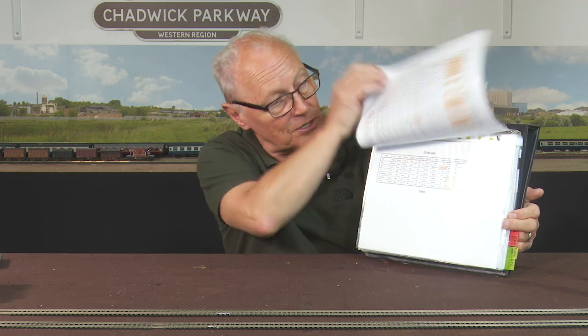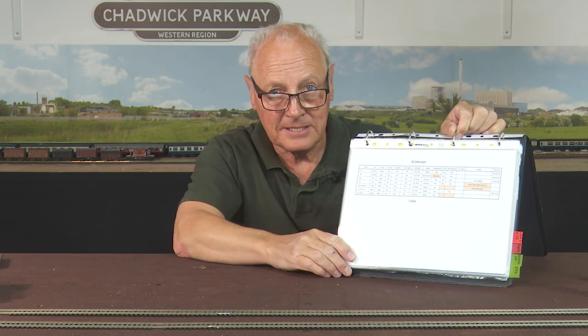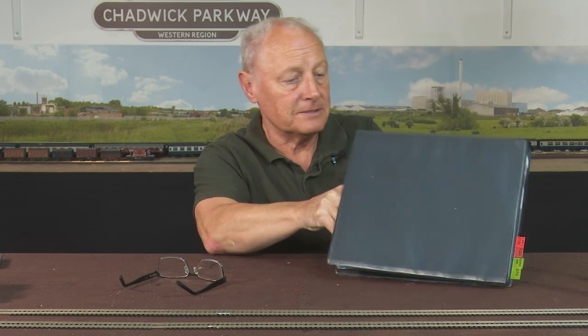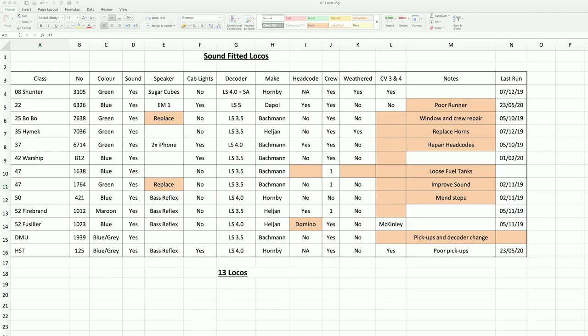There's also a page on my non-sound fitted locos, of which I've got 22, and then 7 locos that have yet to have decoders fitted. And looking at the spreadsheet, I highlight areas that need sorting out, such as that Class 25 Bo-Bo: the speaker needs to be replaced, the windows need to be repaired, and the crew need to be sorted out. I imagine one of them's fallen off. The one above it, the Class 22, is a poor runner. We'll come back to that.